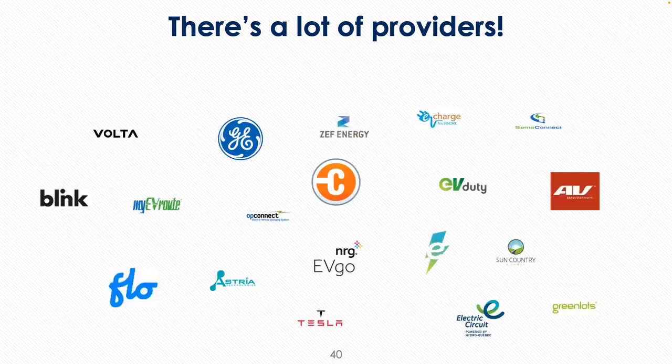One of the things you have to navigate as an EV owner is a whole bunch of charging network providers, which is a total pain. Does anyone drive an electric vehicle? Do you have a bunch of different apps on your phone? Yeah, I have two folders on my iPhone that are just for app providers to scan. Oh yeah, Volta is Shell. Green Lots is Shell too.